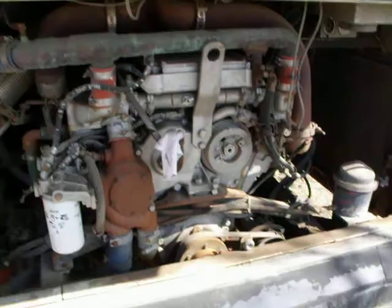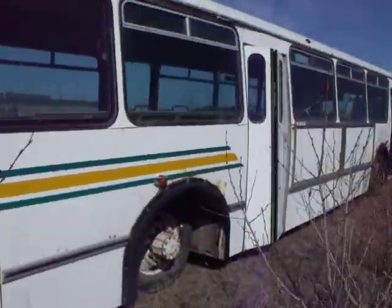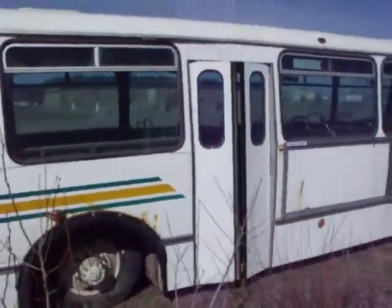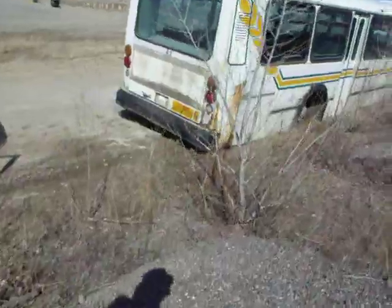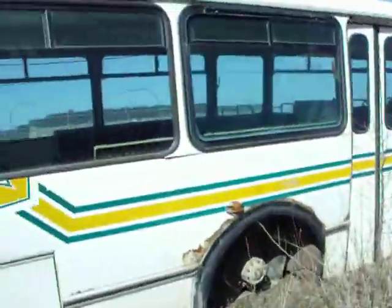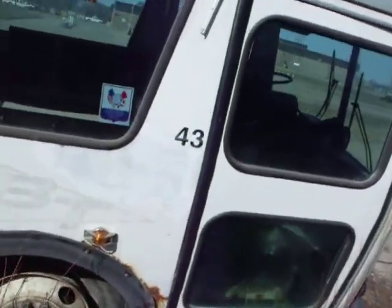Too bad it doesn't run. Nice bus. Rear doors are jammed for some reason. Bus 43, let's see if they still work. Watch the step. Probably won't look jammed. Let's see if I can even get inside now. Nice.